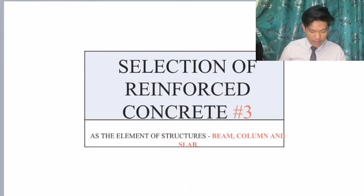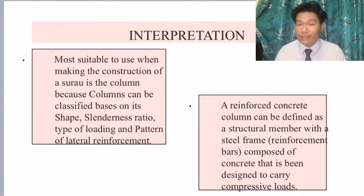Seterusnya adalah selection of reinforced concrete. Yang pertama kita hendak bercakap berkenaan dengan interpretation. Okey, maknanya interpretation kita punya first look dengan bahan apa yang kita nak gunakan. Dia ada dua perkara.